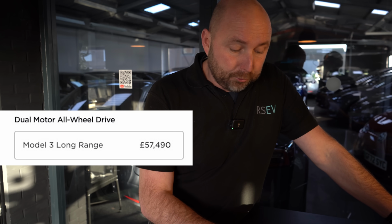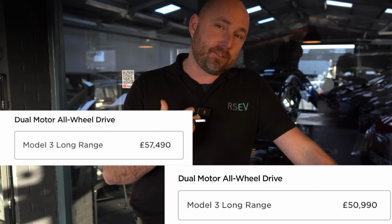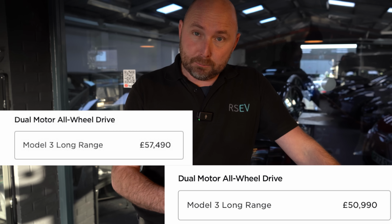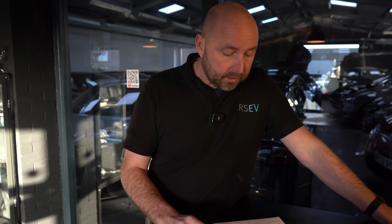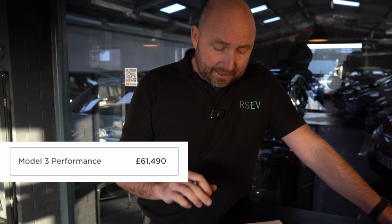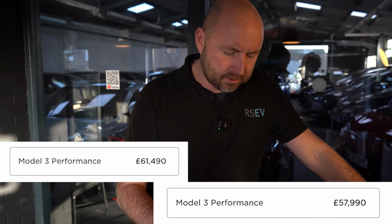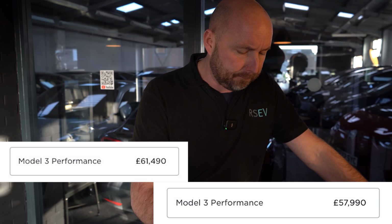Then we've got the long range, the dual motor. That was £65,490 yesterday. That's now £59,990, so a £5,500 reduction, 11.3% down as well. And then you've got the Model 3 Performance, £61,490, down £3,500 to £57,990, so less of a drop there, 5.7%.